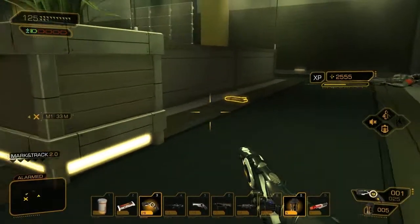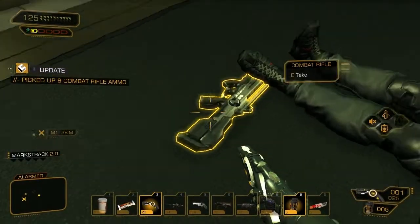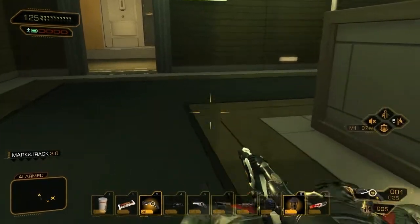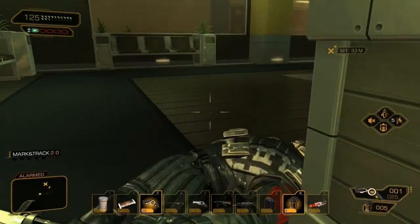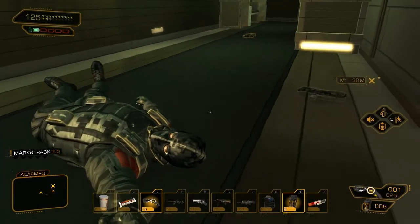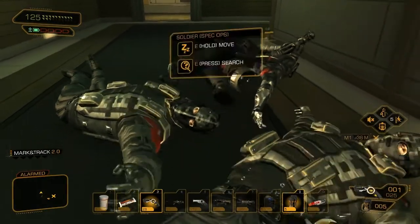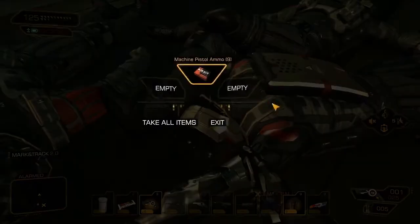Well, that's a way to do it. I was gonna go downstairs and take care of them, but it would seem that they all decided to come up here instead. And you just had a shotgun of some sort. Well, that's what happens when you don't expect another random guy to come through. That is a lot of people. Anything good on you? No?